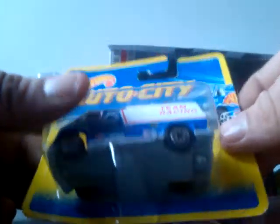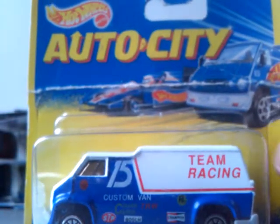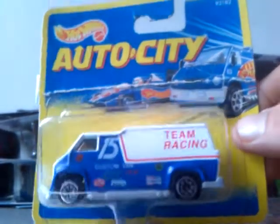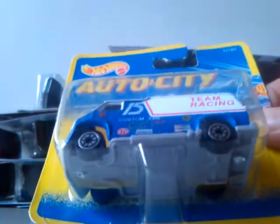Another little interesting piece on this vehicle is it's got Corgi on the base. Corgi hot rod custom van on a Hot Wheels city package. Not something that you see every day, and certainly not something that you see for £2 every day. As you can see, £2. Card's seen better days, but it's on card.